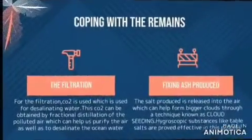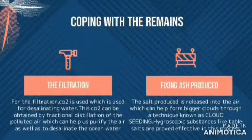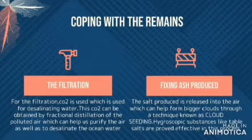Coping with the remains. The filtration. For the filtration, CO2 is used, which is used for desalinating water. This CO2 can be obtained by fractional distillation of the polluted air, which can help us purify the air as well as desalinate the ocean water.